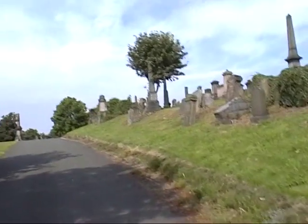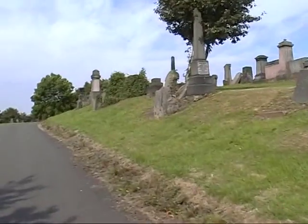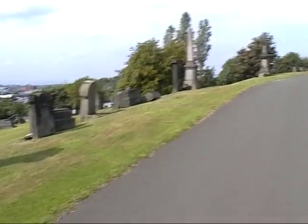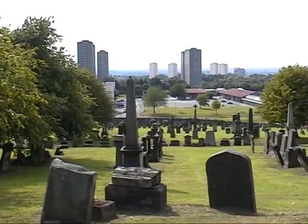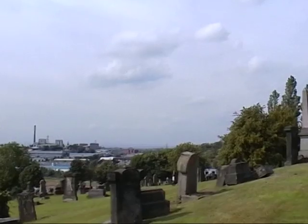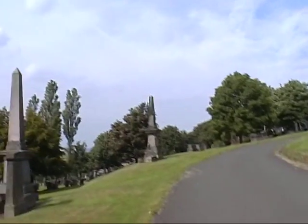Although this video clip runs for around 11 or 12 minutes, believe you me, it took me longer than that to walk up to the top of this brow and round to the point where I started from. So I've chopped a considerable amount of it out because I suppose it can become a bit boring if you're just looking at scenes across headstones and memorials and the like. But hopefully I've kept enough in to give people a sense of what the place is like. I never realised it was so extensive.